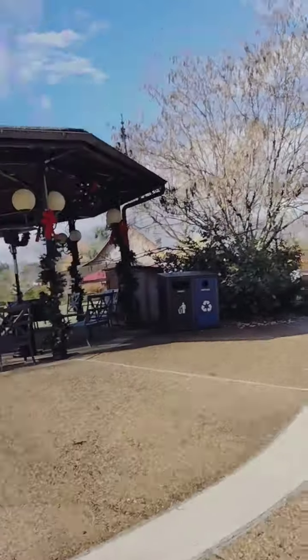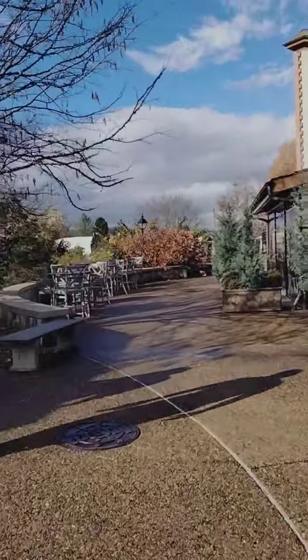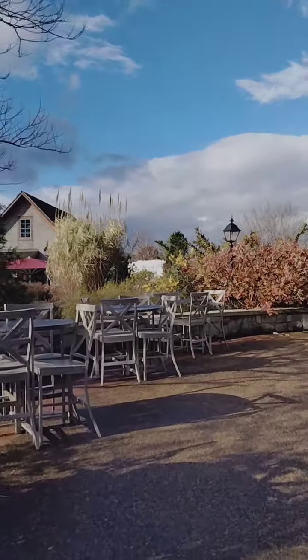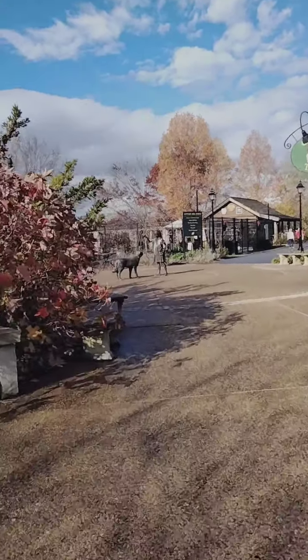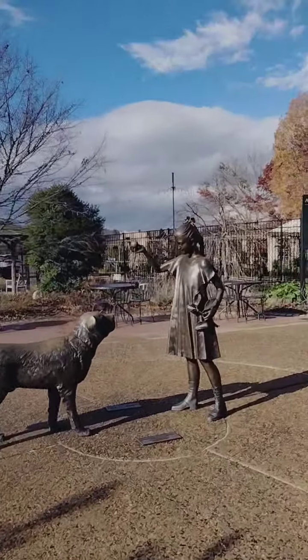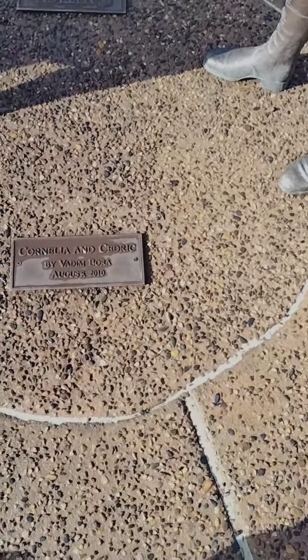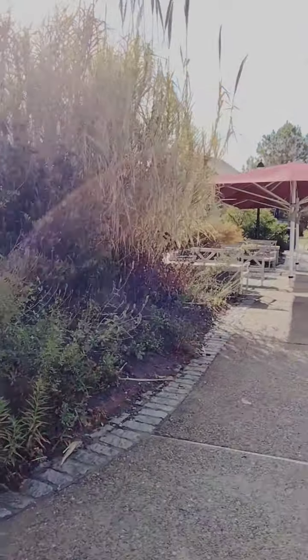Anyway, so they're fixing up the Christmas trees over there, it looks like. So here is the infamous statue that everybody's been talking about. Right there. And let's see if we can find the legend to this statue. I think there's some sort of narration to this. So this is Cornelia and Cedric. And Cornelia is one of the Vanderbilt's daughter, and Cedric is one of their dogs, obviously.